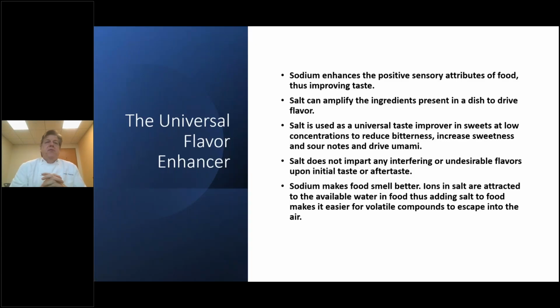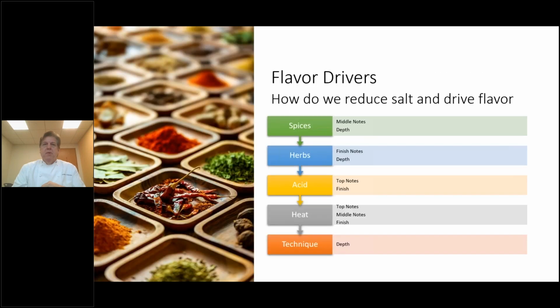The universal flavor enhancer is sodium by far. It is the easiest way to deliver on enhanced flavor. It's not always the best way from a chef's perspective. It could mask a lot of things that are missing in the dish or in the food that you really want to improve upon. And it can amplify the ingredients, but it can also take away from some of those flavors. If you think of something similar to maybe an Asian dish that has a little bit too much soy or a little bit too much salty flavor in there and not enough sweet to balance it, you have to really consider those ingredients.